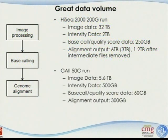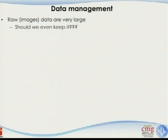And this is a very early run. So for the Illumina GA2 50G run, image size is 5.6 terabytes, and the alignment output eventually is 300 gigabytes. So those are still big numbers, but compared to these 32 terabytes, it's a lot better. As I mentioned, the first level of data is actually the raw image data. They are very, very large. 32 terabytes for one run.